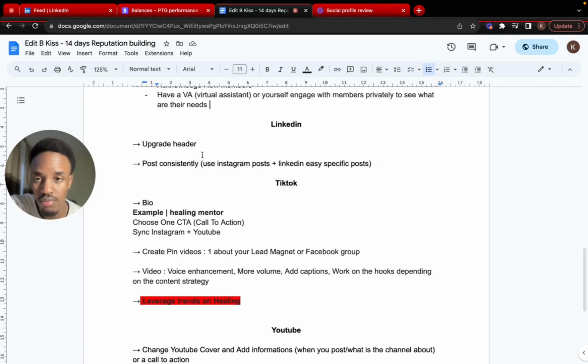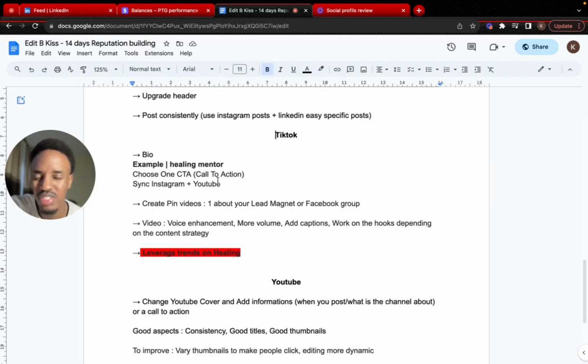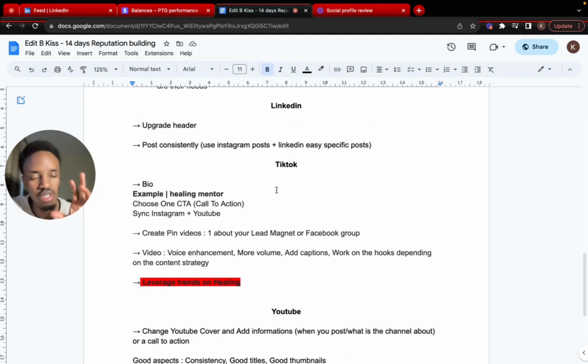So LinkedIn, you need to have a good header. If you have a logo, you can also put it as a header, and then post consistently. You can reuse certain posts that you post on Instagram, obviously, but there are also LinkedIn-specific posts. It's a business platform, so post things about business, self-development, things like that. You have to adapt to the platform, so you can't post exactly the same thing as on Instagram. You have to vary the way you present things, not the content itself, because if the content is viable, it can go on both platforms.